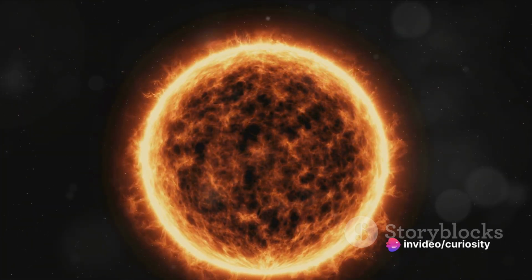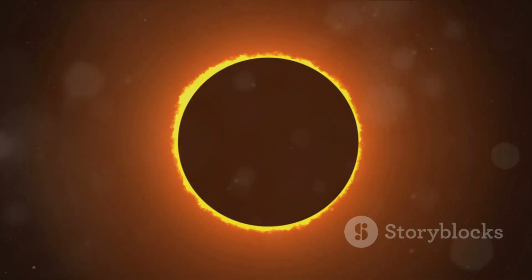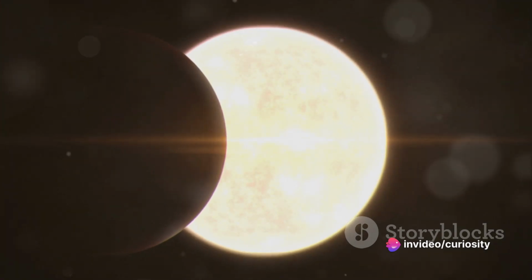Above the photosphere are the sun's atmosphere layers, the chromosphere and the corona. The chromosphere is a thin, red layer that is only visible during total solar eclipses, while the corona is the sun's outer atmosphere, visible as a white halo during those same eclipses.